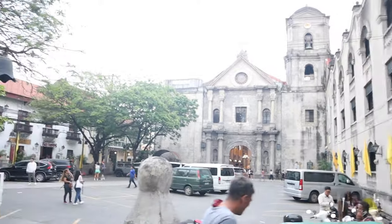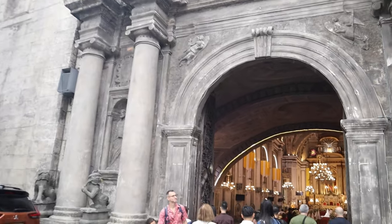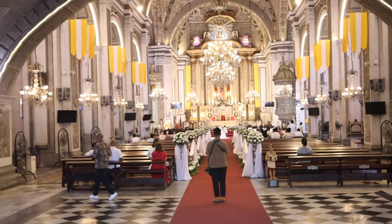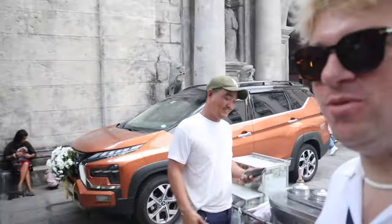Now we're visiting the oldest church. It's the one that survived during the bombings. Okay, so that was the oldest church in the Philippines, built in 1571 by the Spaniards, of course. Hello, mabuhay, kumusta ka po? And it survived earthquakes and bombings and everything, and it's still standing till today. Incredible, right?